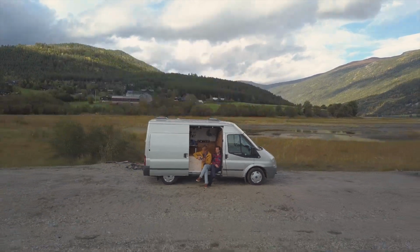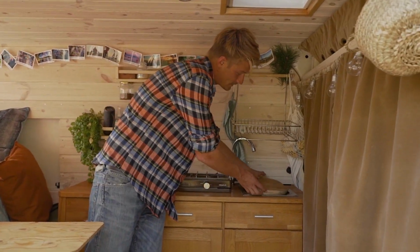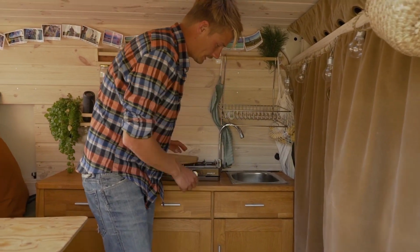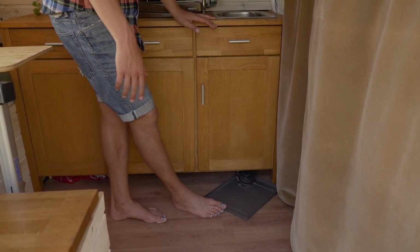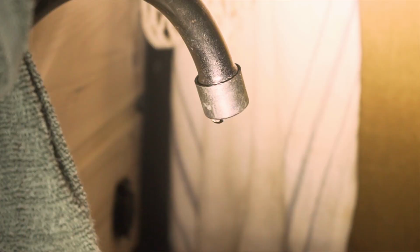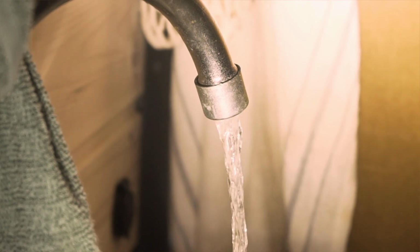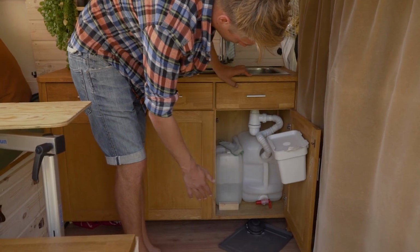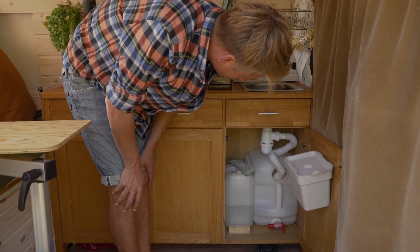I have a sink, as you can see here, and I chose to go for a foot pump so it doesn't need any electricity. You just pump here and magically you get water. And these are my water containers. I can carry a 25 liter and a 10 liter.